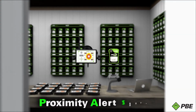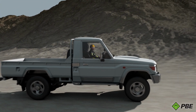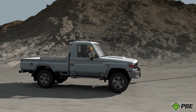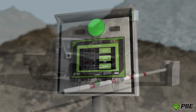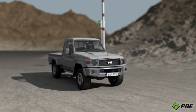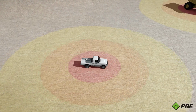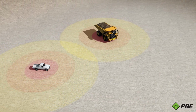PBE's rugged proximity alert system can prevent accidents and injury to personnel within the mining, tunneling, and construction industries. When PASS-equipped vehicles enter predefined zones or personnel breach the vehicle's warning areas, customized alerts or select vehicle actions can be initiated by our tag-based solution.